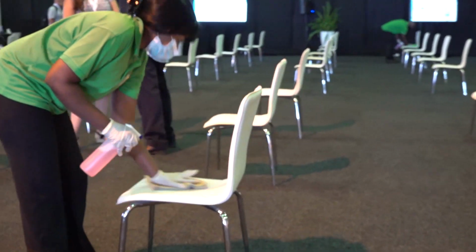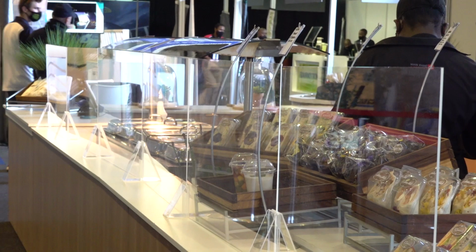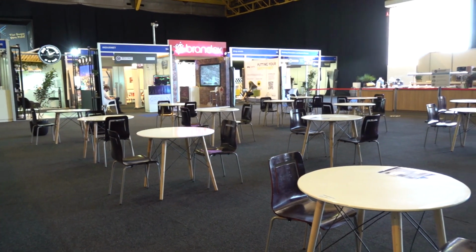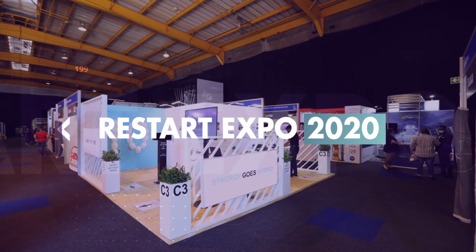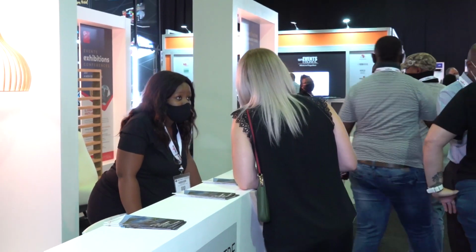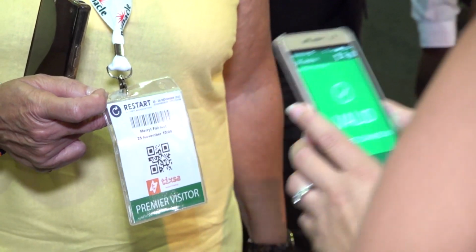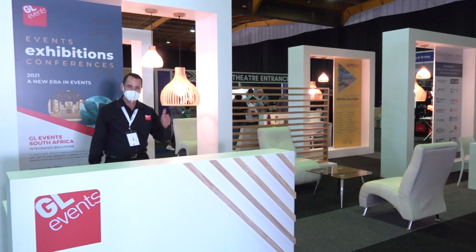The seminar theatre was cleaned and sanitized between each speaker session. Two restaurants provided refreshments with social distancing and food safety protocols in place. As you can see, we've demonstrated that exhibitions and events are organized business events that can open safely with all the required protocols in place, with increased venue capacities allowed.